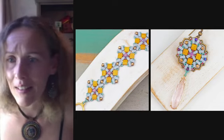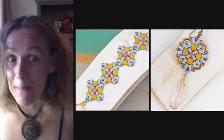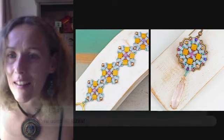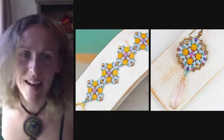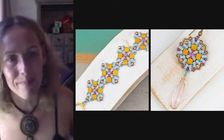And yeah, Kata is eating the ice cream. We are waiting for your judgment. And Sarah says, I have used those sizes. Yeah, me too. So I can't say which one is the best.